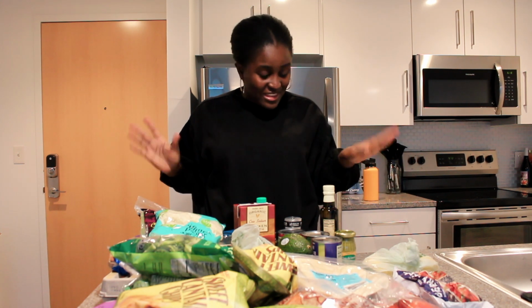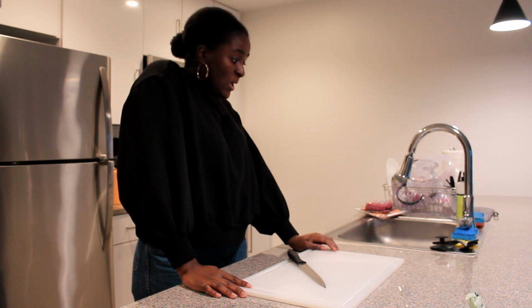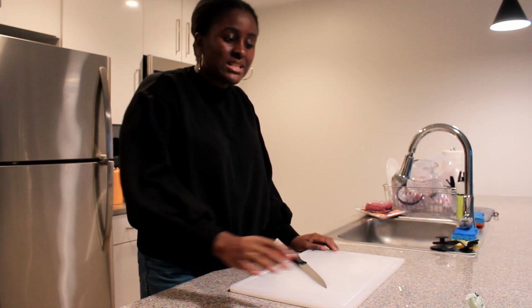Anyways, that's my Trader Joe's haul. Now I'm gonna put these stuff away and then I'm going to start meal prepping you guys. Alright, it's meal prep time. It's about to smell delicious in here.